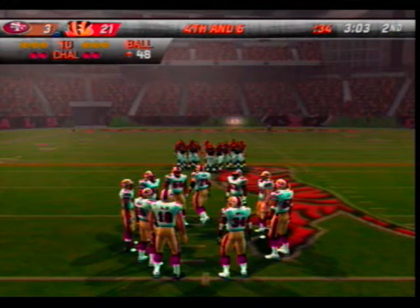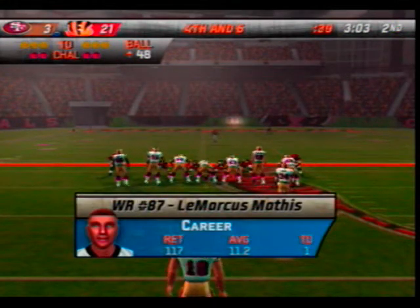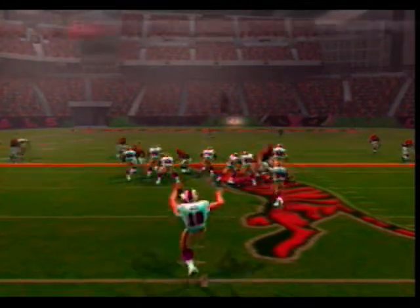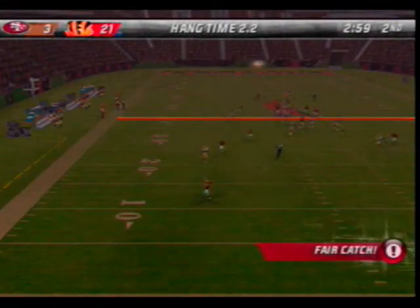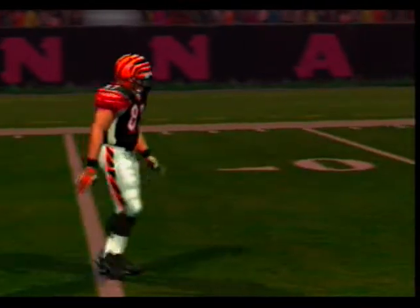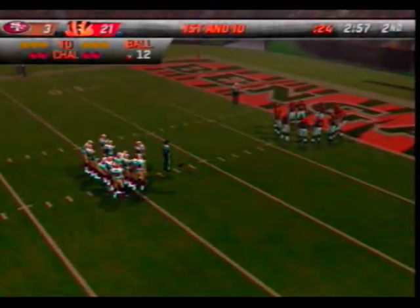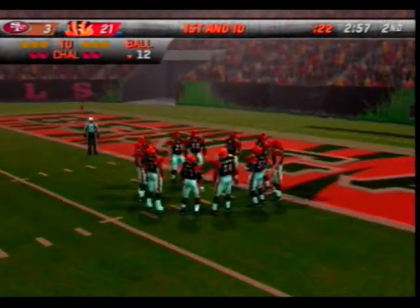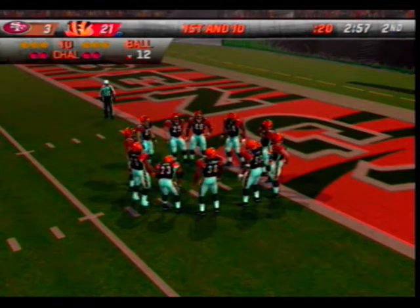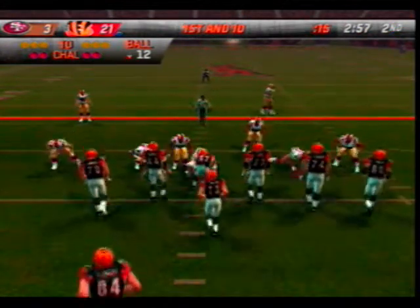So as we get set for the punt, let's take a look at our returner's stats. Allen is ready to punt this one away. Mathis looks like he's ready for the return, and he signals for the fair catch. Fair catch made at the 12-yard line, inside their own 20. Ball on the 12-yard line.